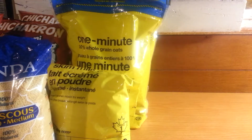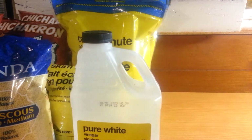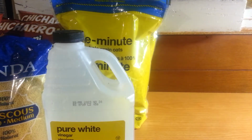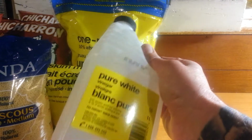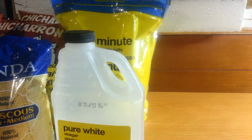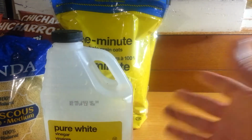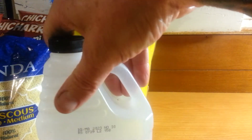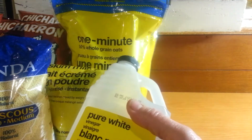So another thing I got is pure white vinegar. Now this is not necessarily for any other purpose, it's just for a little bit of flavor. You can also use it as a sanitizer and a cleaner. You can use it as an antiseptic of sorts, and that's really it. It was only $1 or 80 cents or something for a liter.